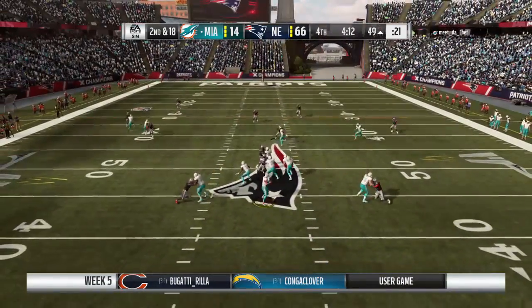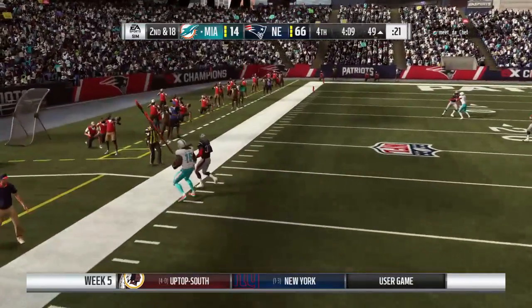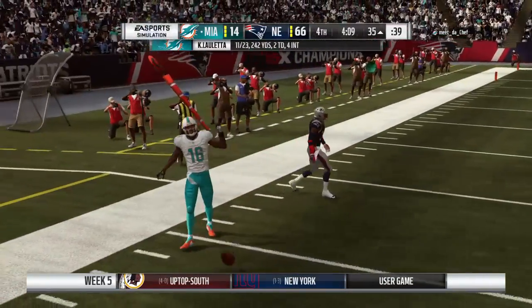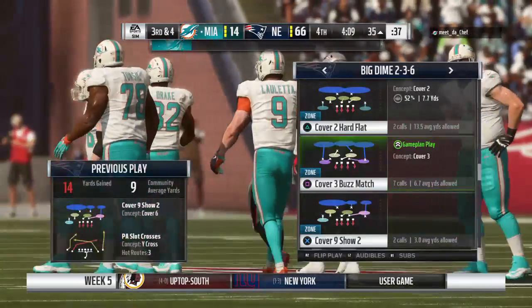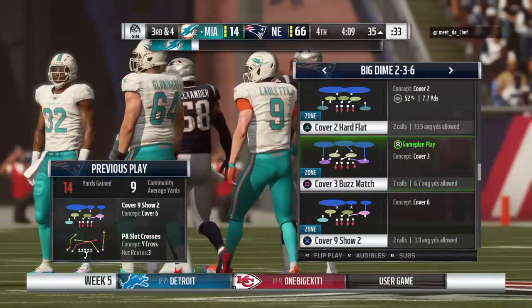Here's Lauletta, and this is caught by Martavis Bryant. And he will go out right near the 35-yard line. They get 14 back, but it leads now to a 3rd down.